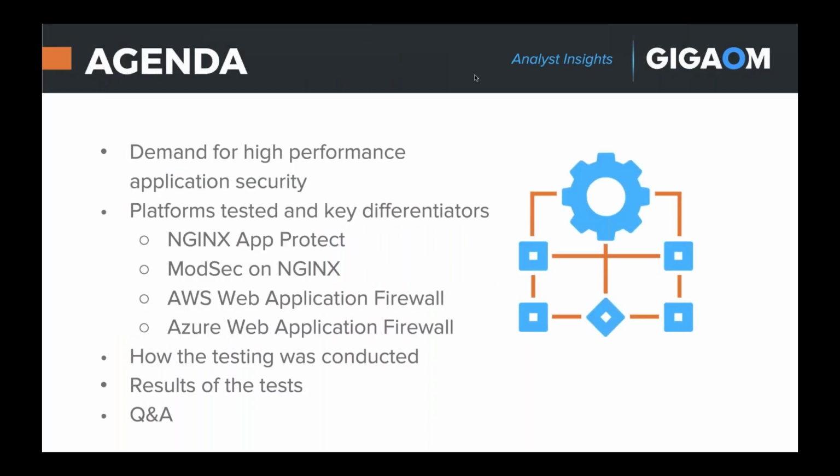In today's webinar, I will be discussing the demand for high-performance application security, from its challenges and business requirements to how it must fit within the existing ecosystem and still be able to do its job, that is, to secure and protect applications. We will be discussing the landscape of a few available cloud-based web application firewall solutions, more specifically, NGINX App Protect, ModSecurity running on NGINX, Amazon Web Services Web Application Firewall, and Azure's WAF platform.